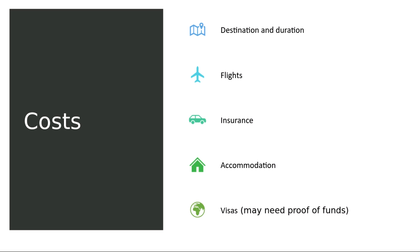Accommodation, obviously your choice of accommodation is going to directly impact how much your experience will cost. And think about your visa as well. Now for the USA, if you're thinking about going on a study exchange, quite often they require proof of funds. So they need you to show that you have access to funds to cover your living costs for the entire time that you're there. And that can run into thousands of pounds. So please do your research well in advance so that you can plan for those costs, and it's not a surprise when you come to apply in second year.